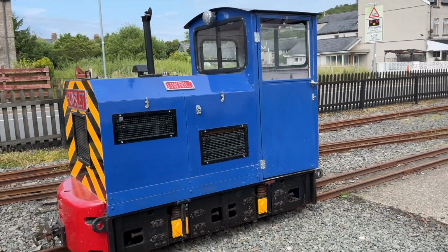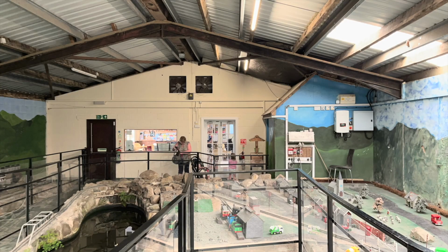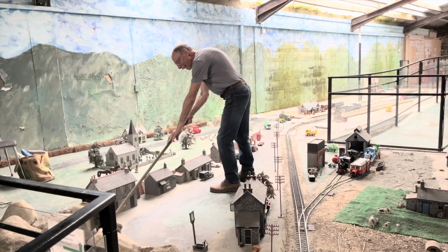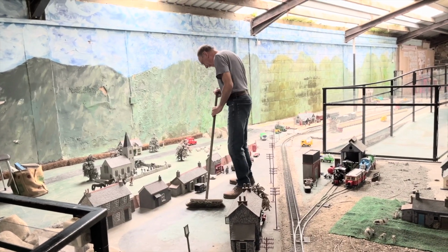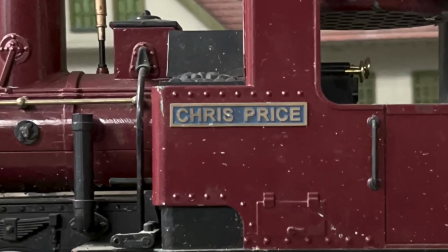Crossing to the platform, passing the Hunslet diesel shunter Gruel, viewing the diorama in the Rowan Centre. Fortunately, the road sweeper is from the Big Friendly Giant family. Chris Price is a long-time stalwart in the preserved railway community.